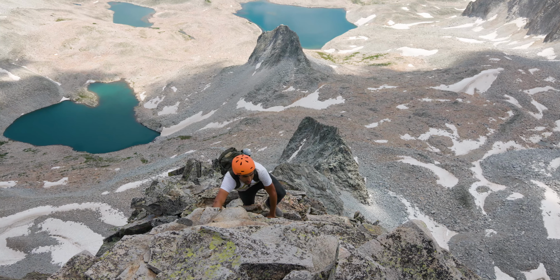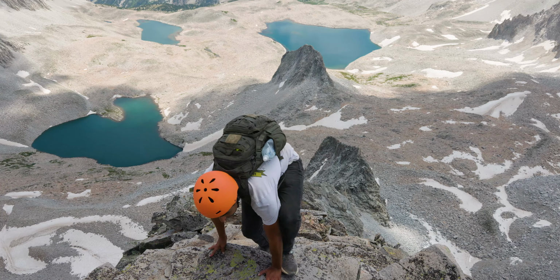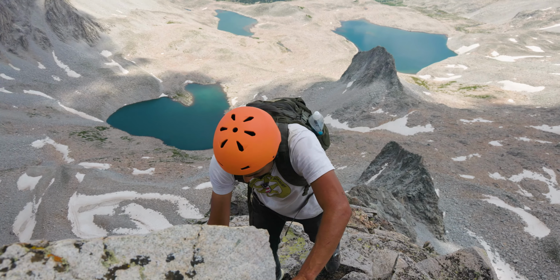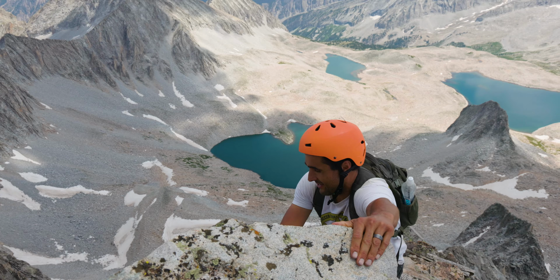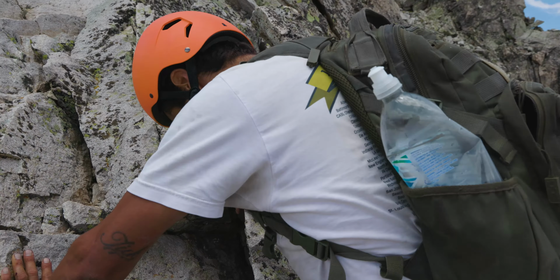I just learned something about Brandon that just blows my mind. This is his first 14er and first mountain he's ever climbed. Capitol Peak. Whew. It's impressive, bro. Yeah. He's done really well, too.